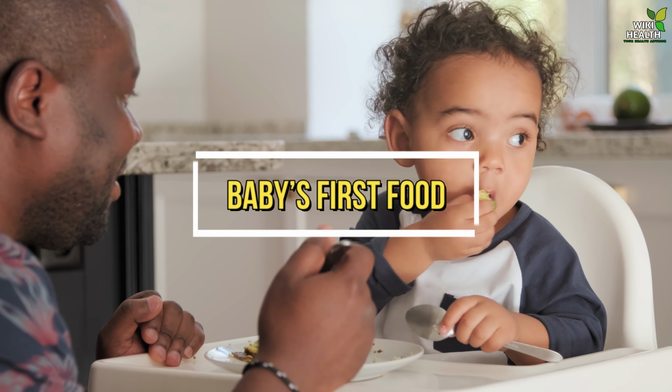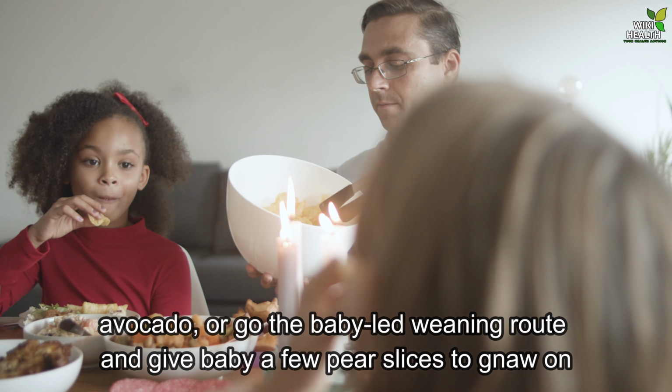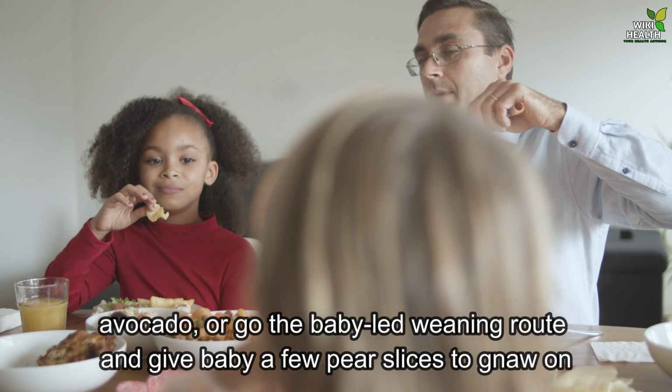Baby's first food. For most of us moms, we can wait till baby is 6 months old to introduce solids. At which point we may give baby pureed apples or avocado, or go the baby-led weaning route and give baby a few pear slices to gnaw on.